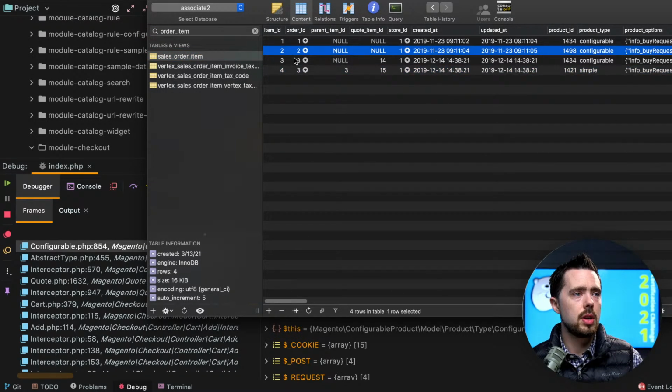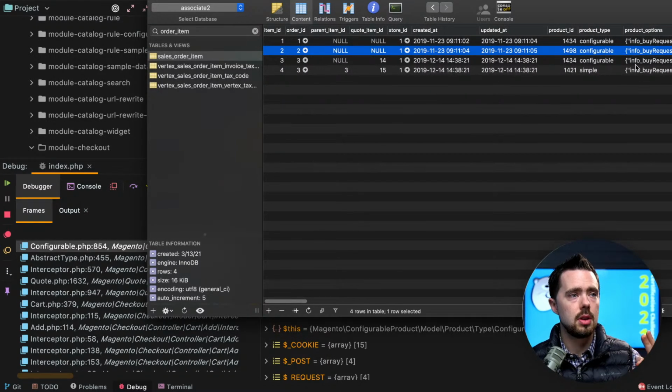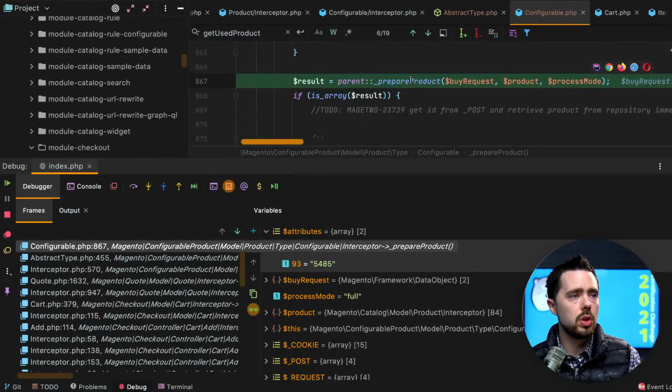We still have order ID. Oh, 1, 2. That's odd. Actually, I don't think they did that correctly. Normally, there are 2 products: a configurable product and a simple product that is associated with it. But that's not the case here. So, oh well. All right, we're going to step through this really quickly.